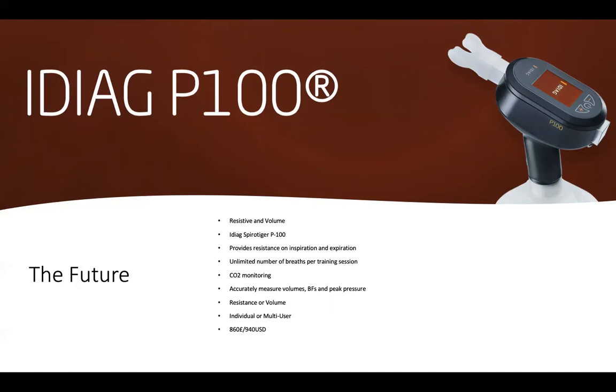It provides resistance on inspiration and expiration, unlimited number of breaths per training session. There is a CO2 monitor inside, which will automatically allow carbon dioxide to enter from an external bag where it's collected at the right rate to ensure that you maintain your biochemistry and you don't get dizzy, which allows you to work for long periods of time. It actually measures the volume of air. It's not based upon the bag size. It actually measures the air accurately as it travels through.